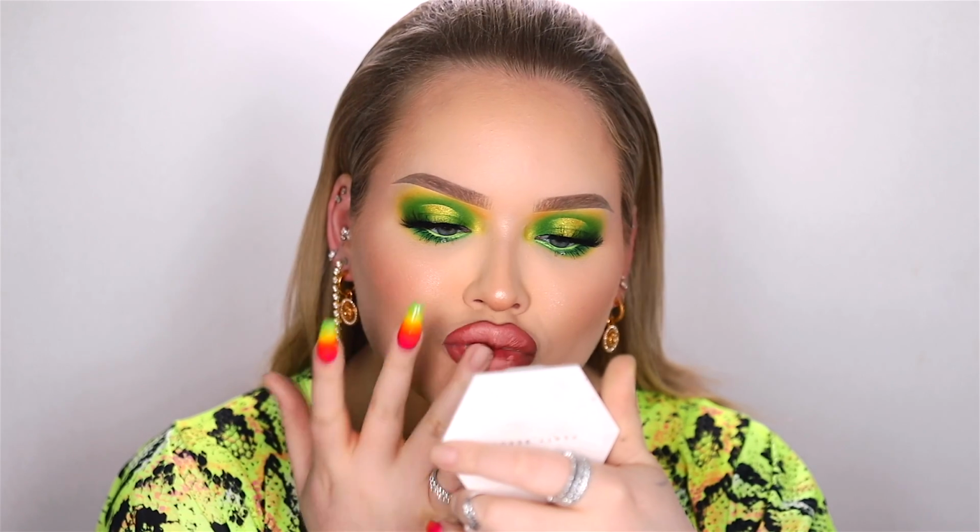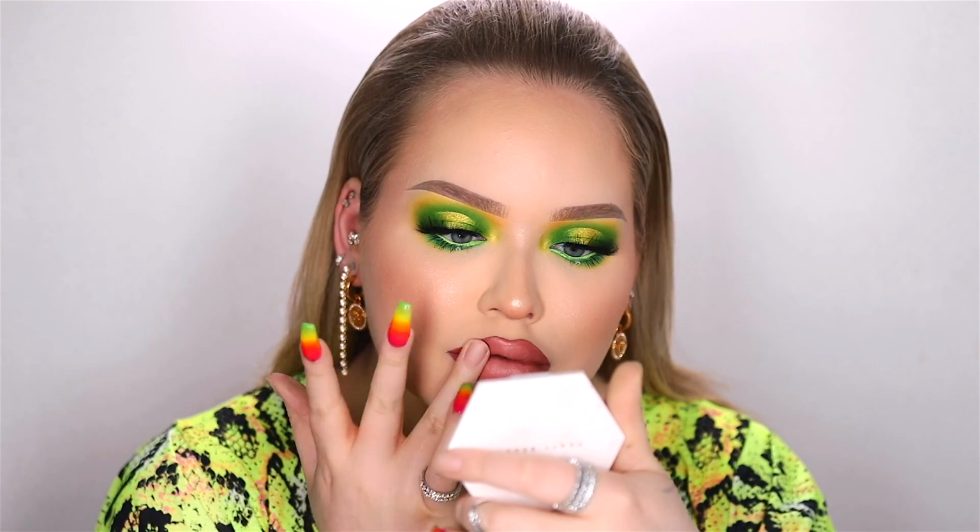I do want to nude this lip out a tiny bit on the center and add a gloss. So I'm gonna do that. Okay, setting spray, let's call it a day.